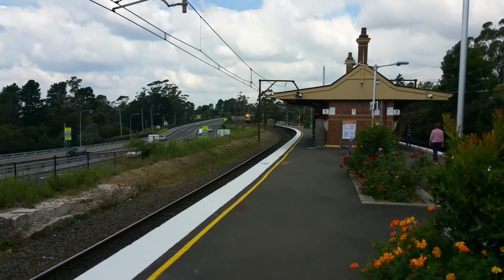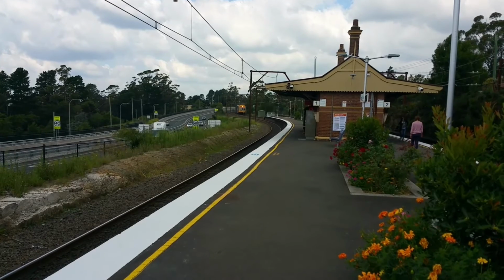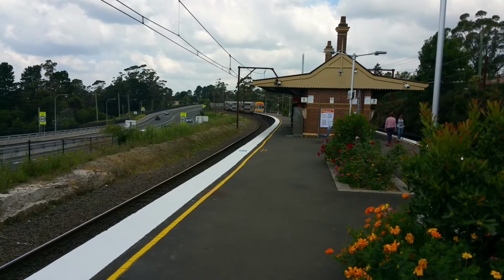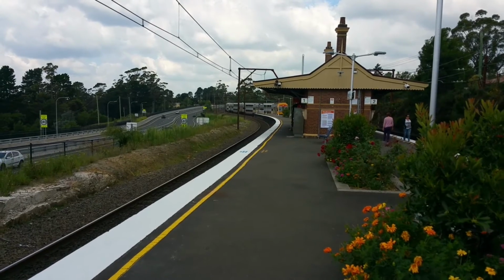And a V-set approaching platform number 2, Lithgow service. The set is V32.